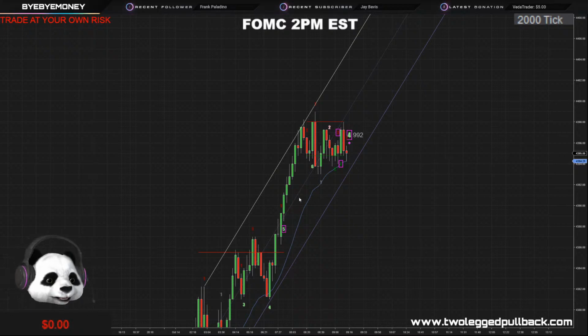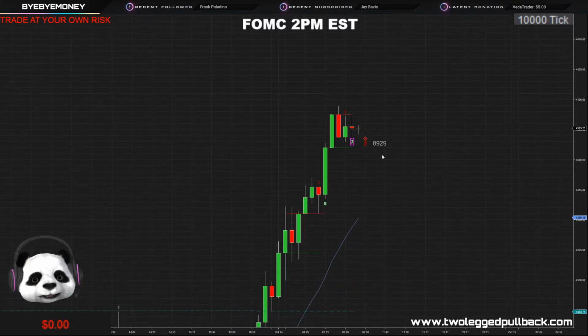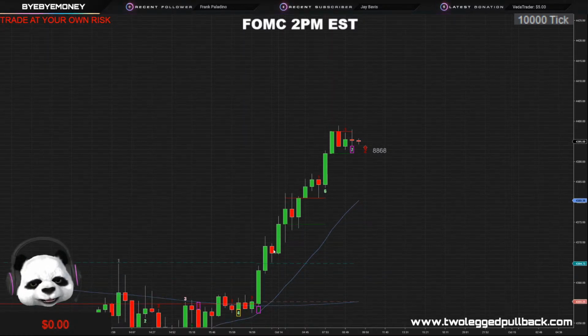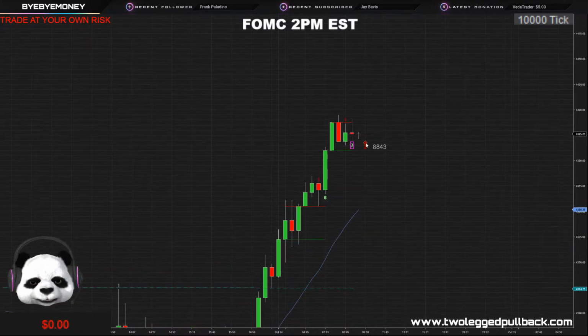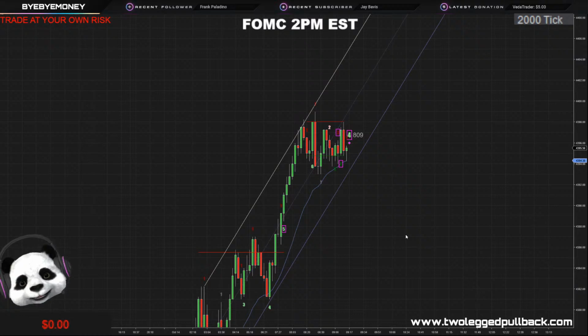Pandas, that failed trap on the 10K chart is making me really hesitant here. I would not go long. This is such a strong signal of a reversal, a failed trap. We have an exhaustion bar going up, and it looks like it should come back down, but instead it reverses and has exhaustion. And currently a failed trap after an exhaustion move, I would just take note of that. It could be a reversal. We could have made our high right now. This could be our high. I wouldn't be surprised if it was.